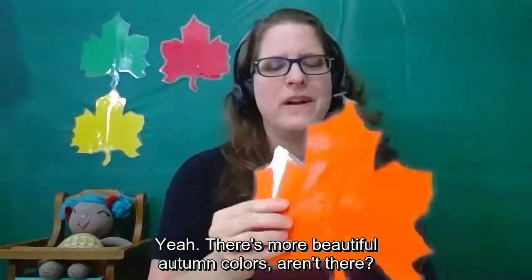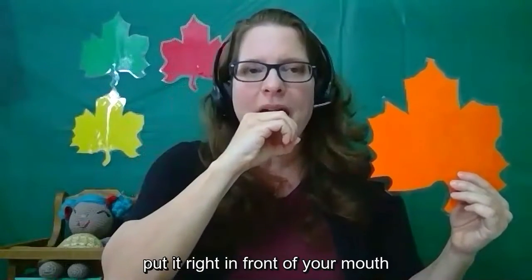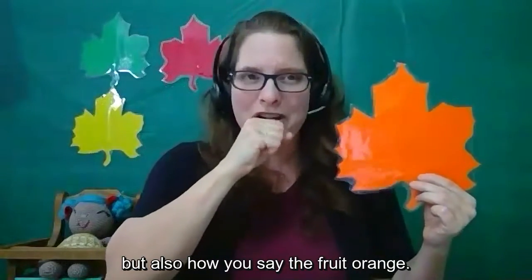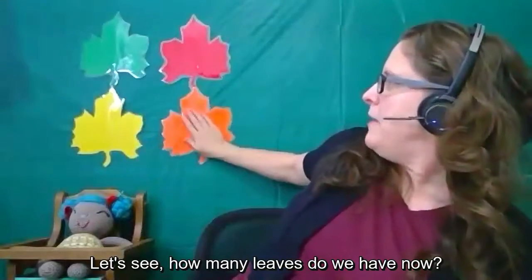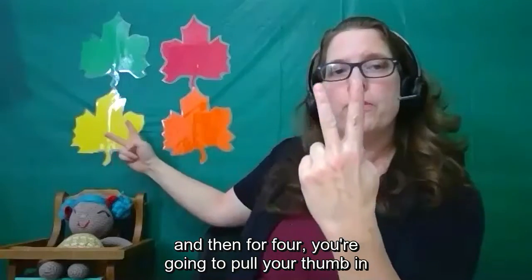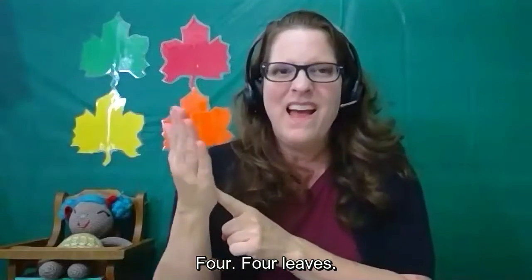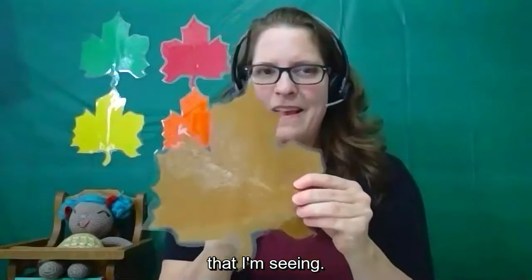There's more beautiful autumn colors, aren't there? What's this color? This one is orange. We're going to make a letter O, put it right in front of your mouth, and then squeeze the orange. This is how you say the color orange, but also how you say the fruit orange. So if you like to eat oranges, this is a good sign for you to know. Let's see, how many leaves do we have now? I see 1, 2, put your thumb out for 3, and then for 4, you're going to pull your thumb in and put all 4 fingers up. 4 leaves. And I think maybe we should add 1 more because there's another beautiful autumn color that I'm seeing.